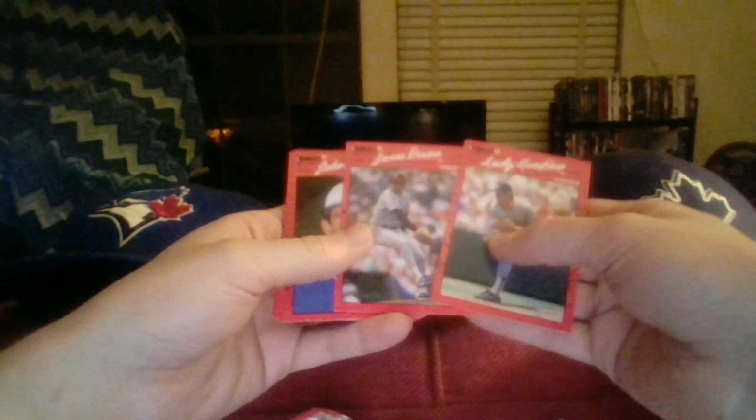Carl Yastrzemski. Bullshit. Andy Hawkins. Jesse something. John Olerud. Oh, this is a rookie card. Sweet. John Olerud rookie. At least I think it's a rookie. I have another one of his rookies, but not this one, because it says 6 games, and I don't think that counts as a rookie card. So, cool. That might be a rookie. Not 100% sure. Jeff Montgomery.